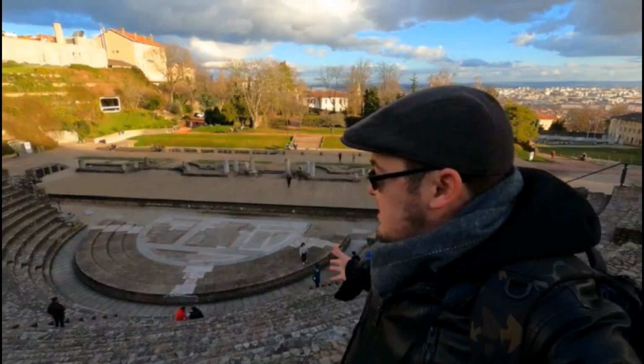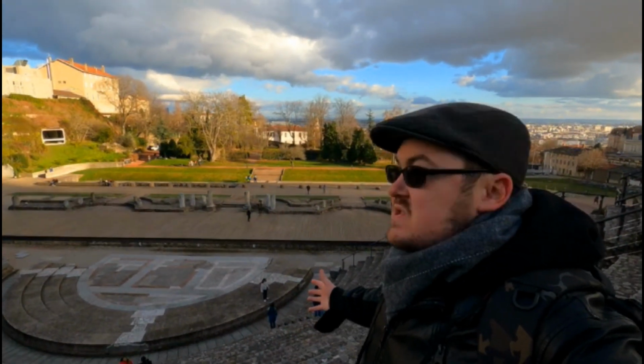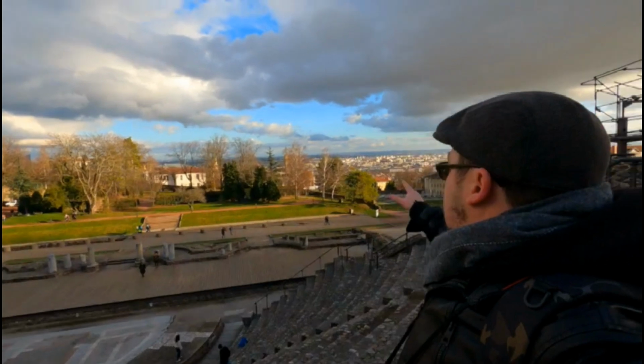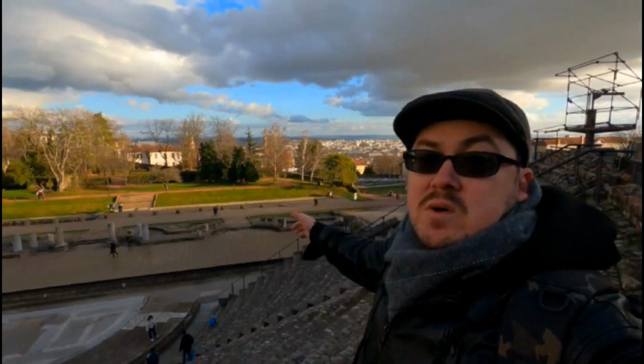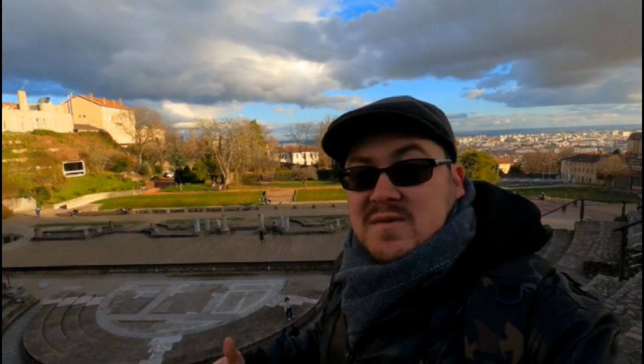Okay, and so below me here is the Roman Theater, atop the western side of Lyon. As you can see in the background, you have this beautiful view of the whole Lyon area and the town. But it is an absolutely fantastic site.